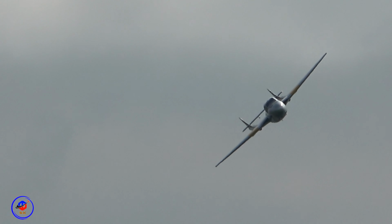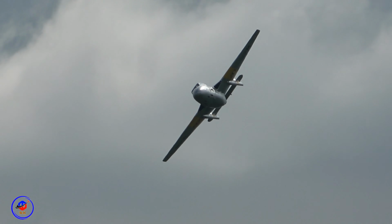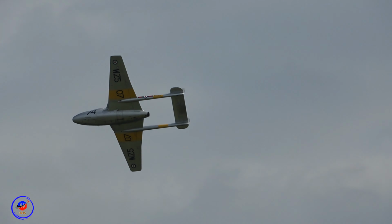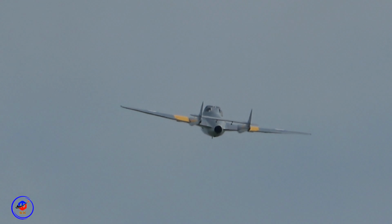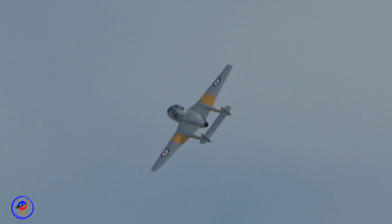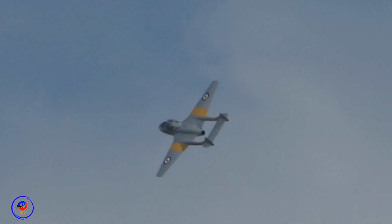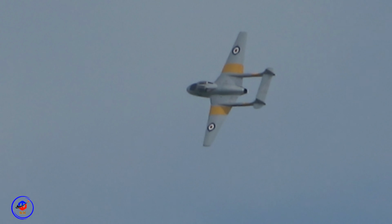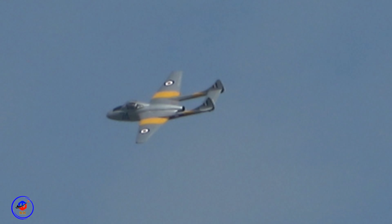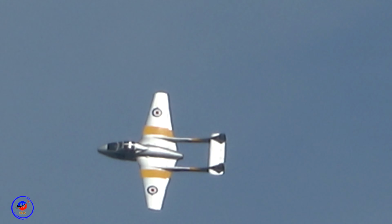People have often asked, why does the Vampire have twin booms? And that answer is very simple. These are first generation jets. They were relatively inefficient. The longer the jet pipe, the more the hot gases cool from the flame tubes to the point where it exhausts, and the efficiency dropped off. So the result was we shortened the jet pipe, and that is why they produced the booms.